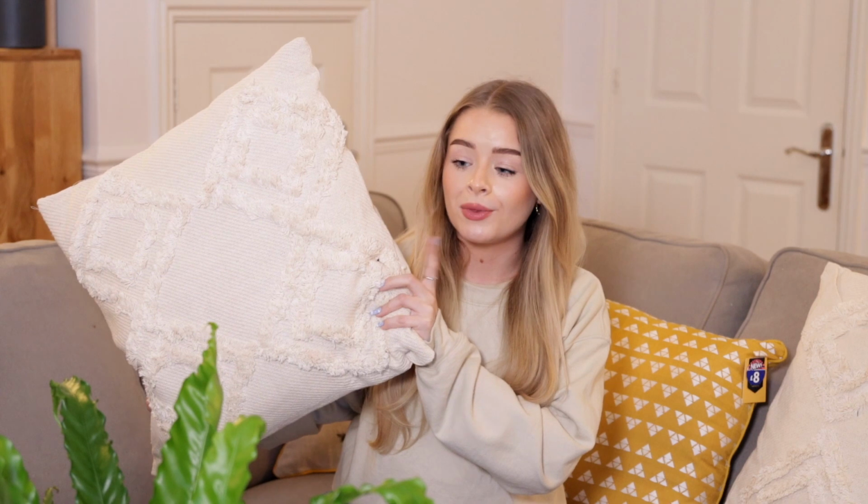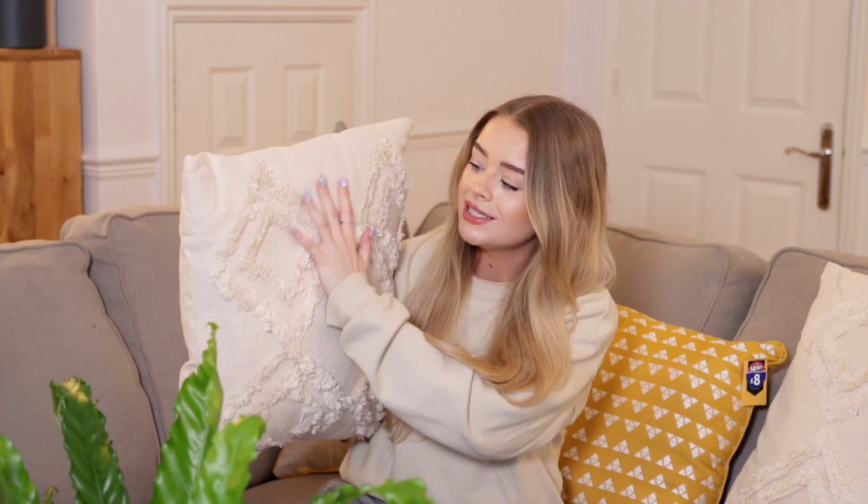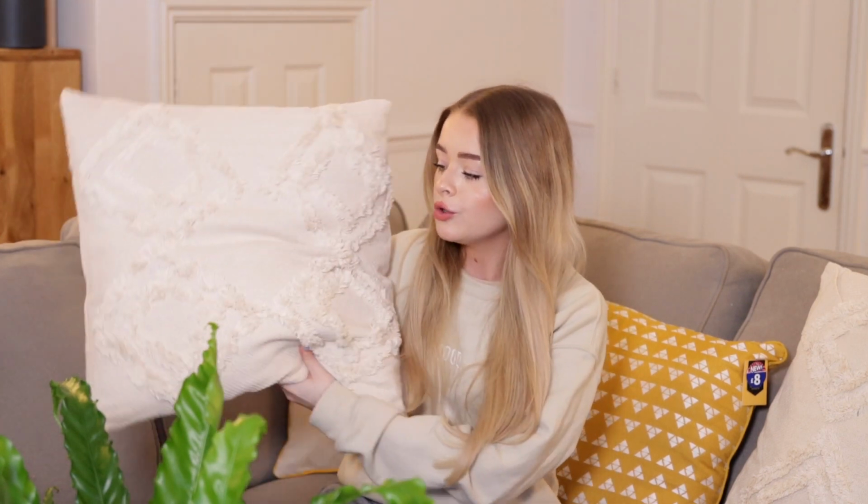So these cushions that I'm holding were from the Range. The yellow ones are from B&M. I think these were around £10 each. Very affordable, and I absolutely love this. I hope you can see the pattern on it. I thought they would look a little bit nicer on the sofa than the plain cream ones that we had, because these have a little bit of texture. They match with the rug nicely. So got 2 of those ones.